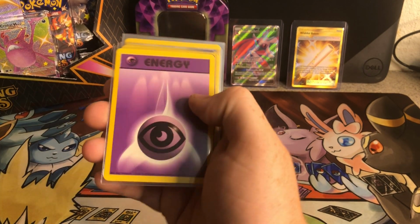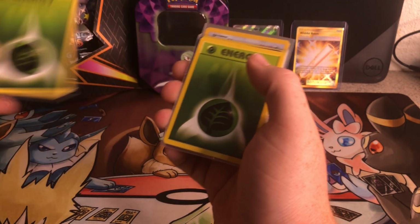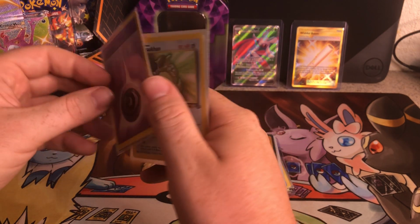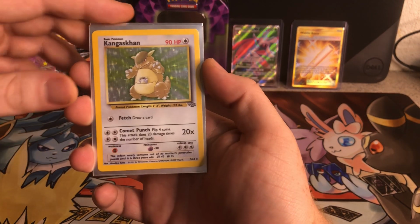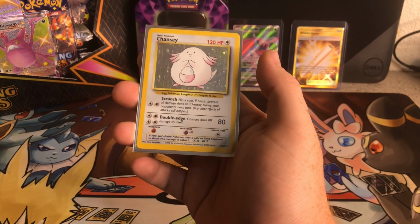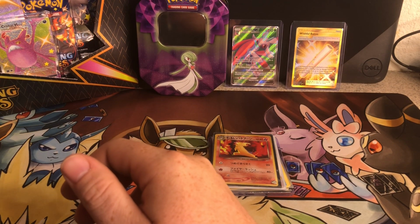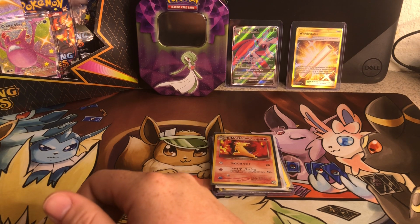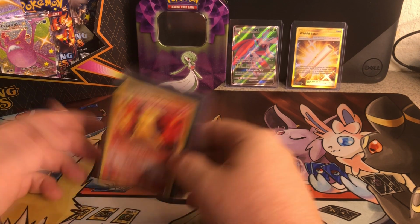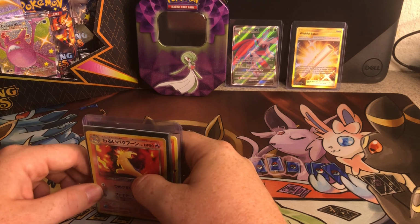Whoop. Here are all the energy cards. And then we got the Jungle Edition Kangaskhan. And a Chansey. Like I said, you can't go wrong with these cards. These are amazing. Love them. Especially WotC cards. I mean, you know, they're priceless. They're the originals. So again, thank you, Steve, for that if you end up watching this video.